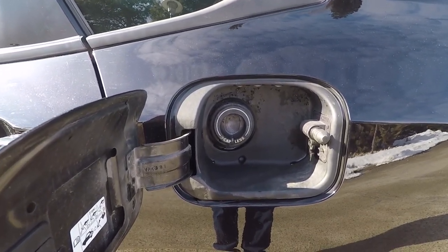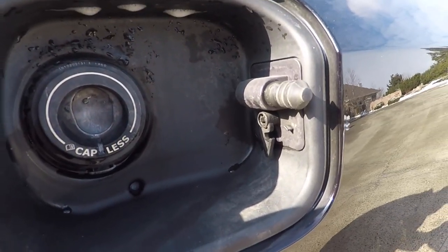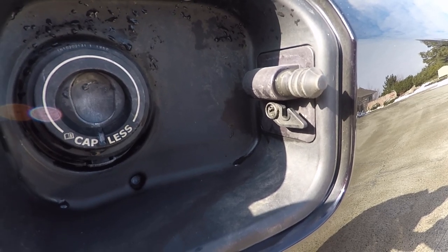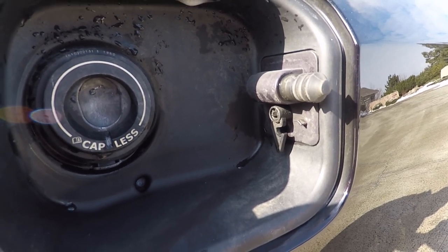So, as you can see underneath there, there's the lever. When you hit lock, it comes up. When you hit unlock, it goes back down.